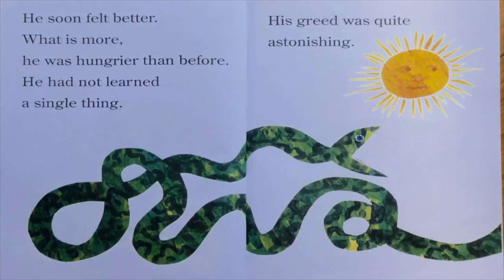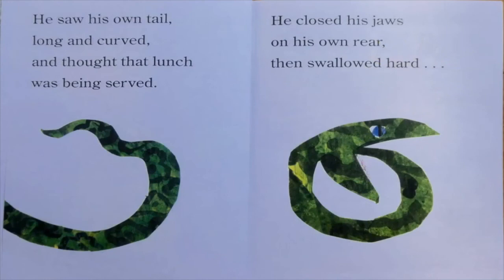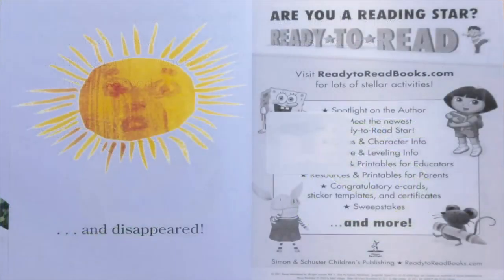He soon felt better. What is more, he was hungrier than before. He had not learned a single thing. His greed was quite astonishing. He saw his own tail, long and curved, and thought that lunch was being served. He closed his jaws on his own rear, then swallowed hard. And disappeared. The end.